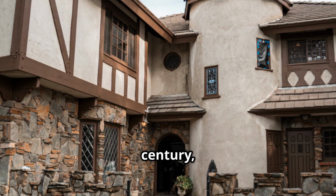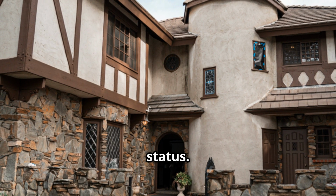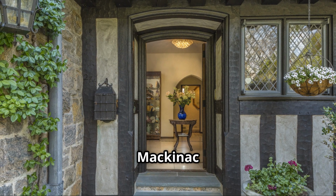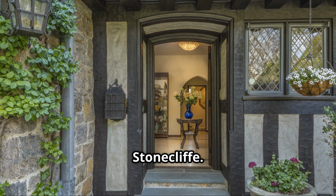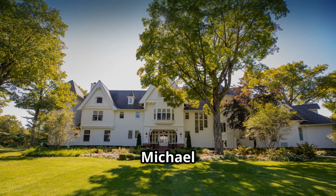In the early 20th century, building a Tudor Revival home became a real sign of wealth and status. A magnificent example on Mackinac Island is the Inn at Stonecliff. This wasn't always an inn. It was originally built as a grand summer estate for Michael Cudahy.